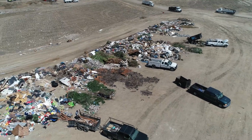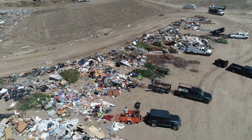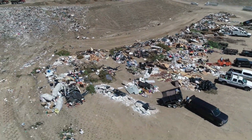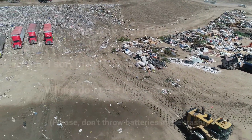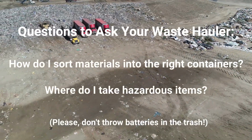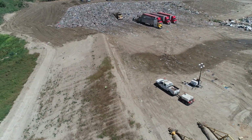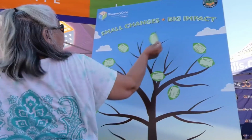Waste management is an essential public service. OC Waste and Recycling is committed to managing your waste responsibly, but we need your help. You've already taken a great first step by learning more about how landfills work. Another conversation you can have is with your waste hauler. They can provide you with information on how to properly sort materials into the right container and where to take items that might be hazardous. Reducing the amount of waste you create and properly sorting your waste now is key to making sure we protect our resources for generations to come.